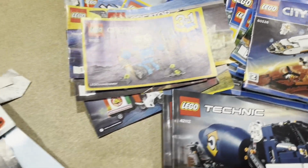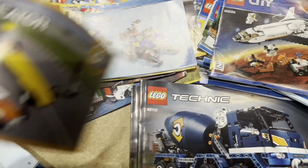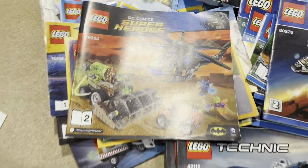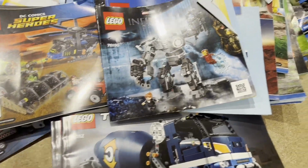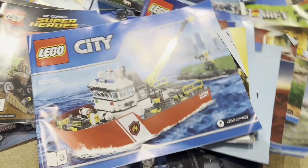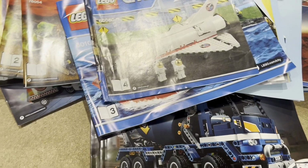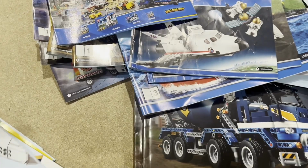Some of them are in obviously bad condition, but there is a small amount that are in decent condition. Shame they haven't all got codes on for VIP points, but never mind. Superheroes, both of them. A City one, another City one, nearly there. Marvel, City, big Firebolt, some sort of City Space one, and again. That is damaged.